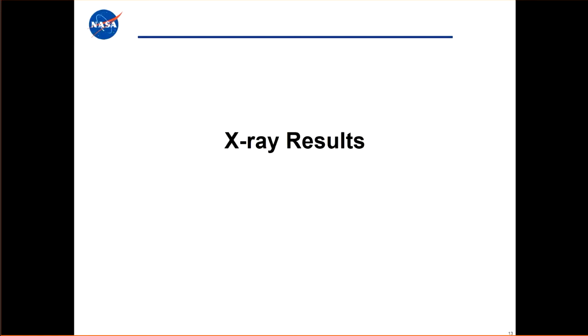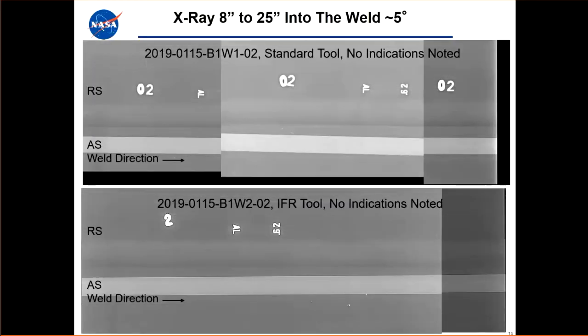So next, let's look at the X-ray results we got from making those welds. What I've got laid out here is the standard tool on top. We went in and sectioned, took out sections of the barrel and had them X-rayed. Some of these were intersections, and we also had some acreage areas that we X-rayed. Up top is how many inches we are into the weld, and also how many degrees of the 360 we are in the weld for these areas. These are the exact same locations. This is the weld made with the standard tool, and on the bottom you'll have the weld made with the IFR tool.